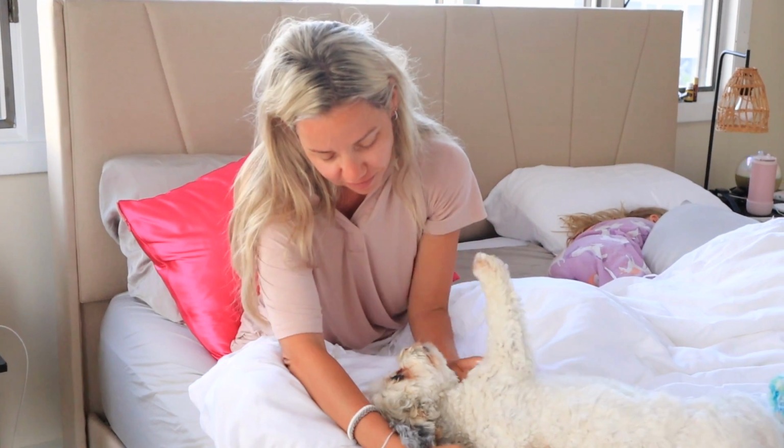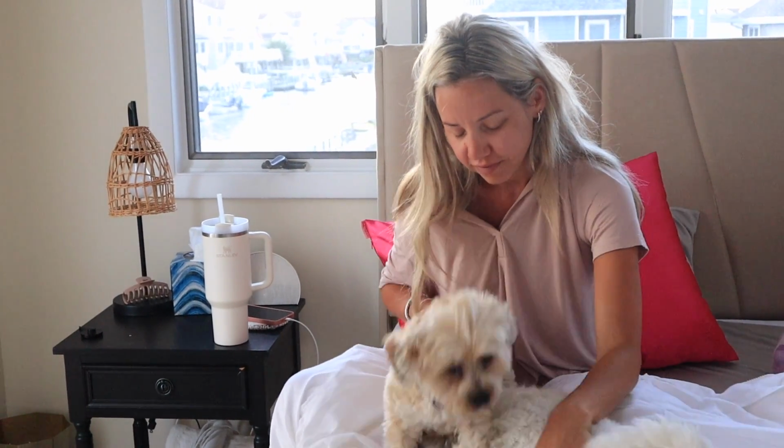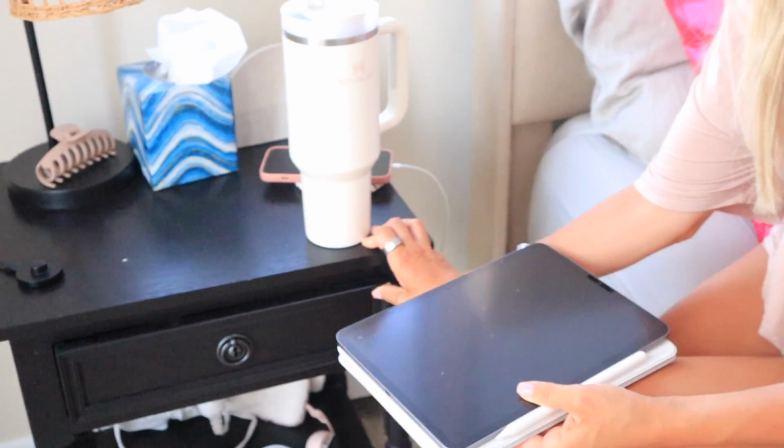So the first thing I'm doing is taking my Synthroid. I have Hashimoto's thyroid disease. I've had it since nursing school, about 10 years ago or so. So I took my Synthroid.